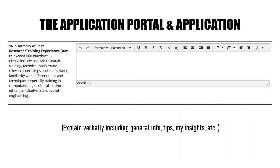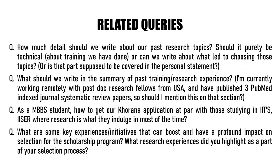So again, I'm not going to share the exact words, but these are some tips I could give to y'all. Okay, so how much detail should you write about your past research topic? It's completely your choice. Should it be purely technical about training, or can you write what led you there? Again, it is completely your choice. What led you there, you can write either in your personal statement or here also.